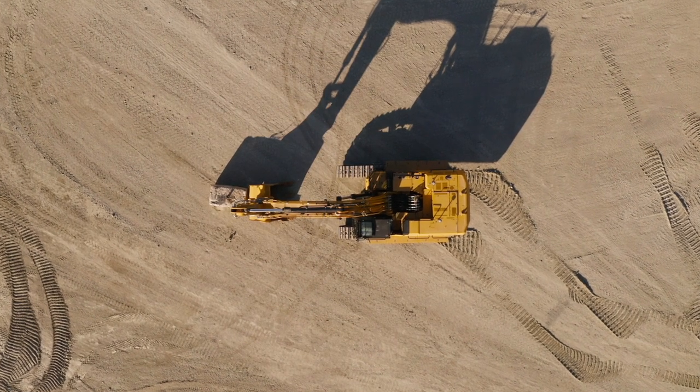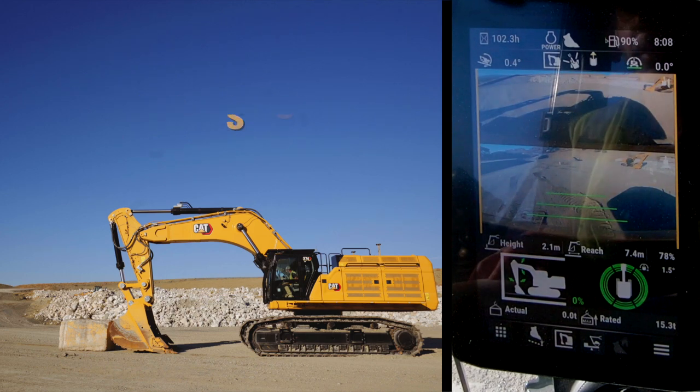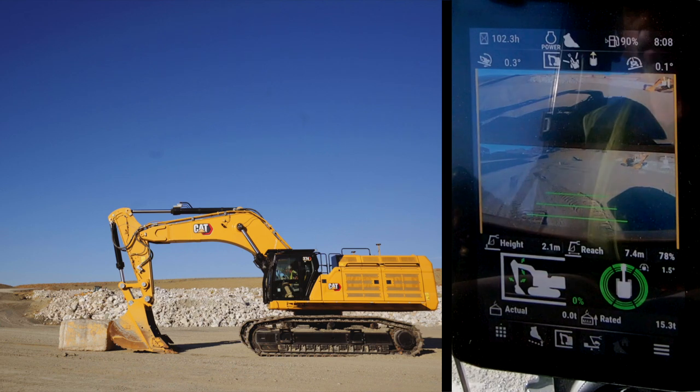Okay, so the last thing I want to show you is the lift assist. It's another one of the nice features that we carry on from the medium-sized excavators. So what I'm going to do, I'm going to lift up the block and I'll walk you through what I can see on the screen.